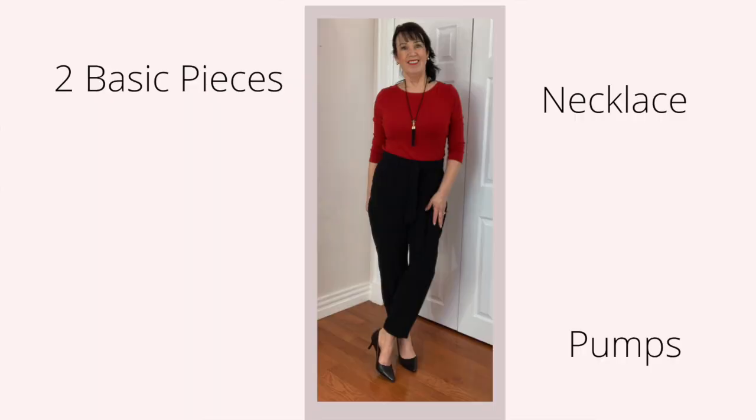So I could use a scarf to create interest, or I could use a necklace. Also could use bracelets, and I could use a belt. Now on these pants there is a black belt already, and a little bit later I'll change that belt. So now I've changed it, I've added some jewelry.